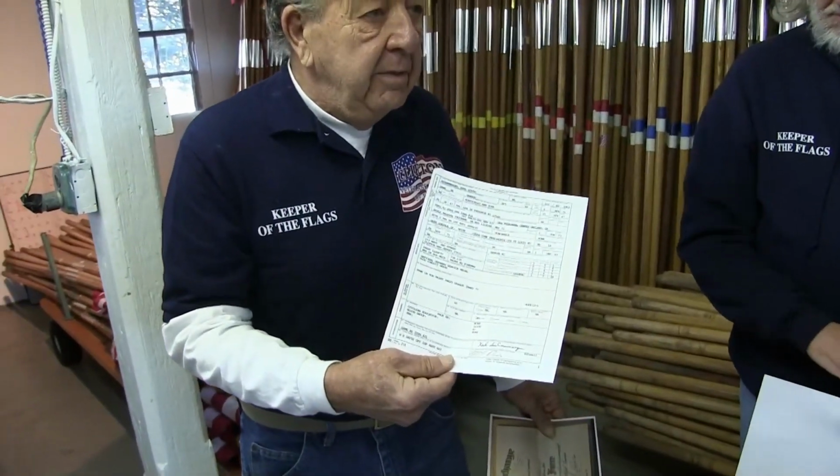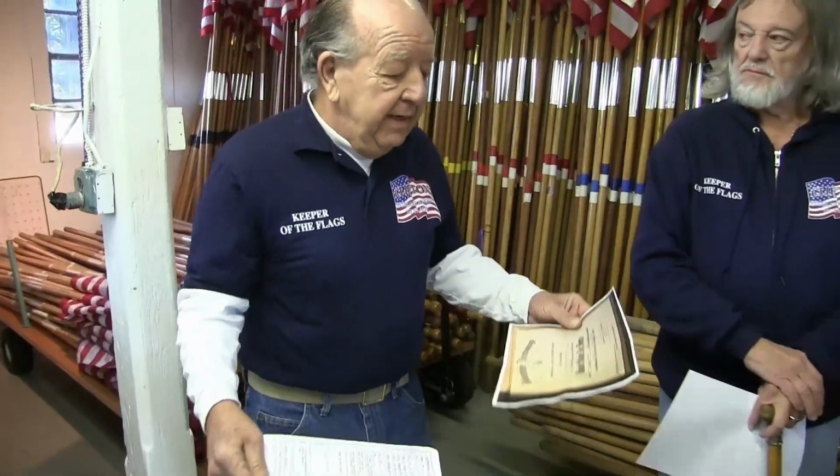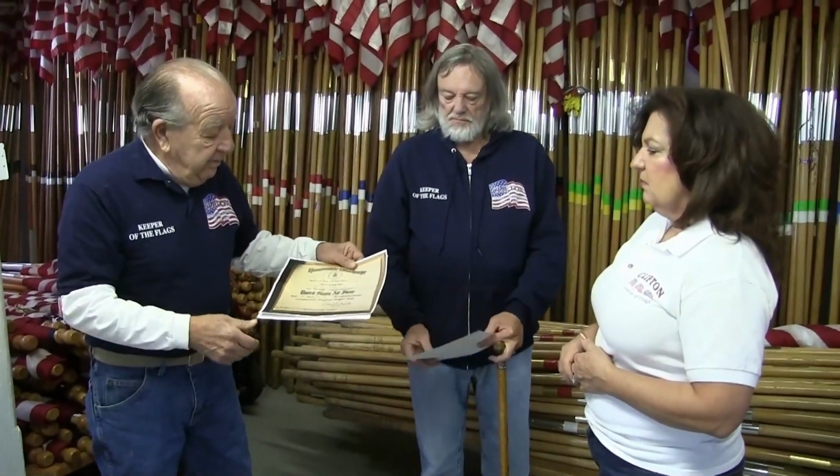The DD214 has a complete list of everything that they basically did in the military. When they signed up, where they served, when they ended, all the medals they received. And this is a copy of a discharge paper, an honorable discharge. We get them in the mail, all this plus the verification of address, and whatever fee is needed.